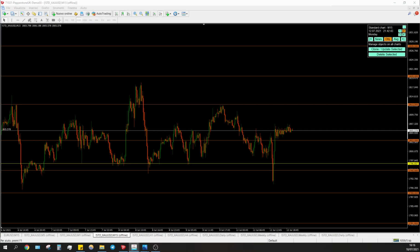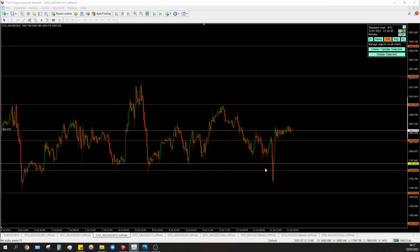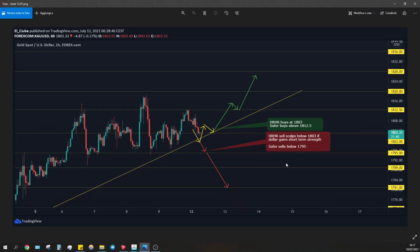So as a recap, it was not easy, but we could have some counter-trend scalps, as you see, of like 30 pips. Safer sells below 1795 were not that easy. 1795 was intermediate, 30 pips away, almost impossible to enter. And of course buys from 1803, but nothing special happened.